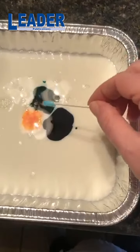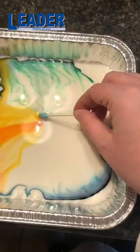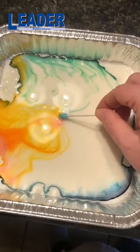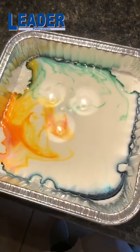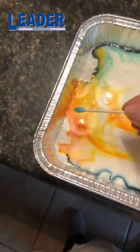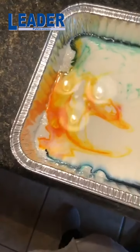So watch what happens. Whoa! It's making the food color move away. So now I'm going to get a little bit more, and we're going to try it over here. I'm going to put it in the yellow. Oh, not moving so much there. Got a little movement over in the corner here.